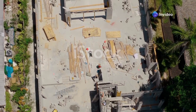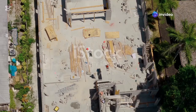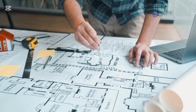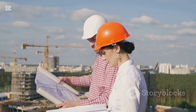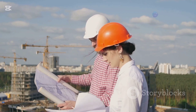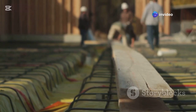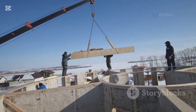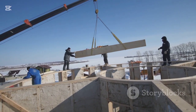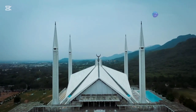With the foundation in place, the construction entered a new phase, the erection of its iconic structural framework. This was where Vedat Dalokay's vision truly began to take shape. The mosque's unconventional design presented unprecedented engineering challenges. Central to the framework were massive concrete beams, precast off-site. These beams formed the skeleton of the mosque, supporting its vast roof and towering minarets. The mosque's distinctive triangular supports were also cast in concrete.